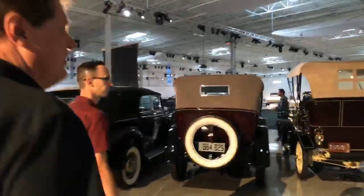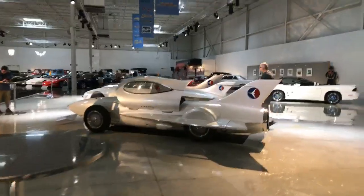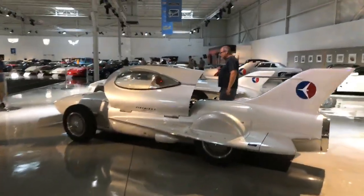I'm gonna give you a hint. It looks like something out of the Jetsons. And there are actually three of them. Three of them. Check it out. Holy mackerel.